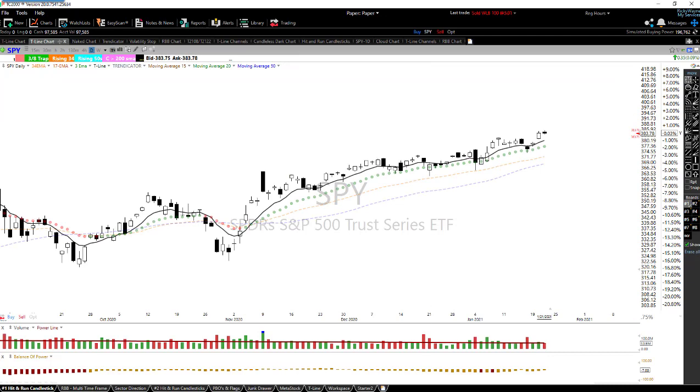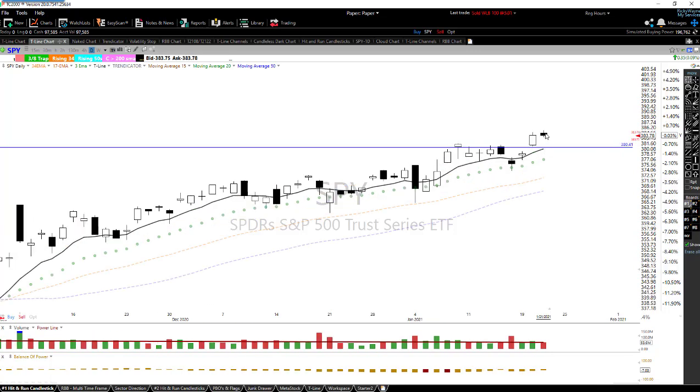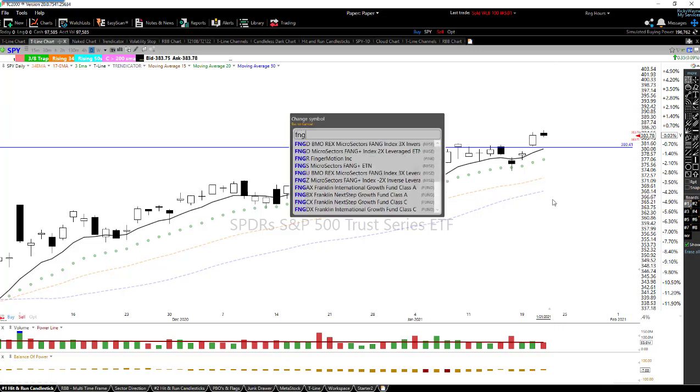Okay, so the SPY here, we're still trending up. Price is still above the T-line. T-line's above the Trendicator. Trendicator is still green, so all is good. If we take a look here, we've got a little bit of support just about at the T-line area. A little resting today, which, if you consider where we came from, this low down here on the 15th, with a gap up, another gap up, a good bullish day, we're having a little rest day. Makes a whole lot of sense to me. So I think all is good right now in the SPY.